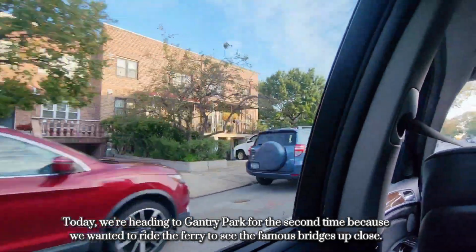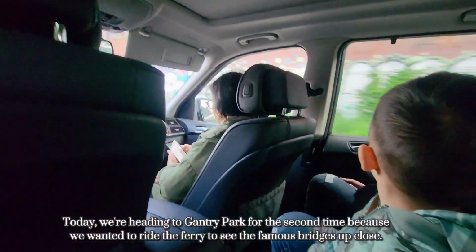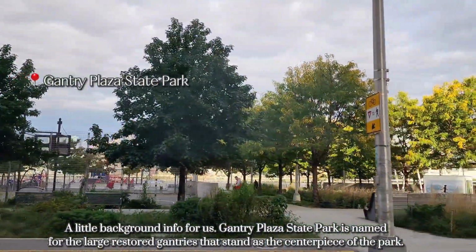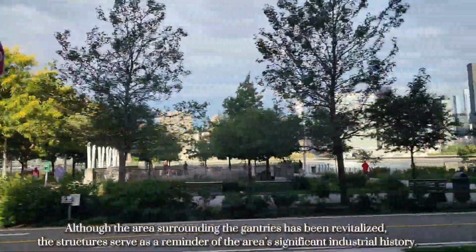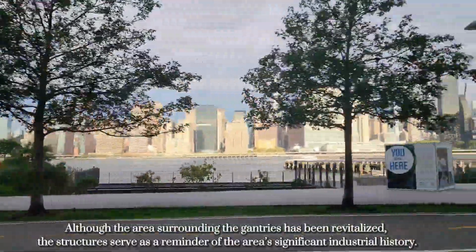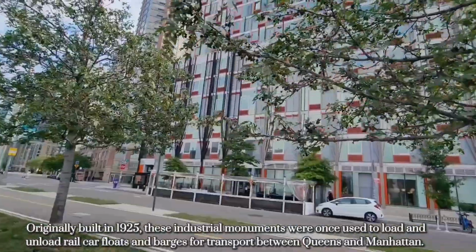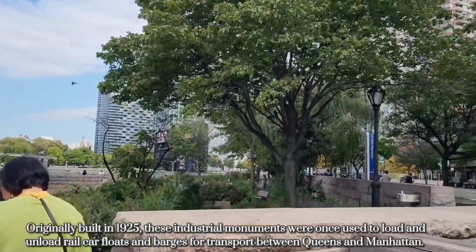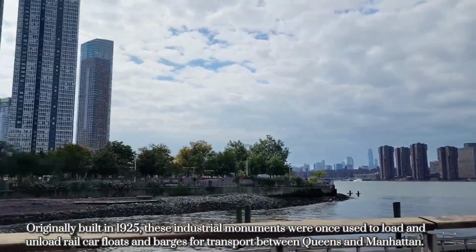Today we're heading to Gantry Park for the second time because we wanted to ride the ferry to see the famous bridges up close. A little background info for us. Gantry Plaza State Park is named for the large restored gantries that stand as the centerpiece of the park. Although the area surrounding the gantries has been revitalized, the structures serve as a reminder of the area's significant industrial history. Originally built in 1925, these industrial monuments were once used to load and unload rail car floats and barges for transport between Queens and Manhattan.